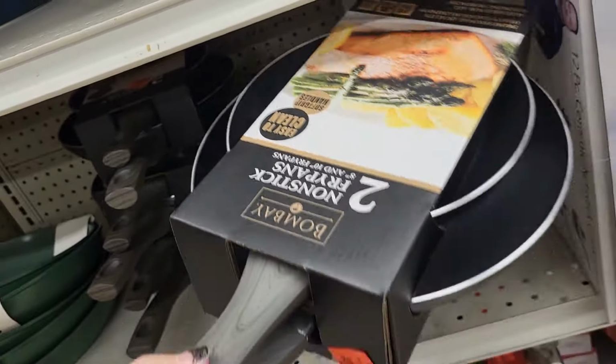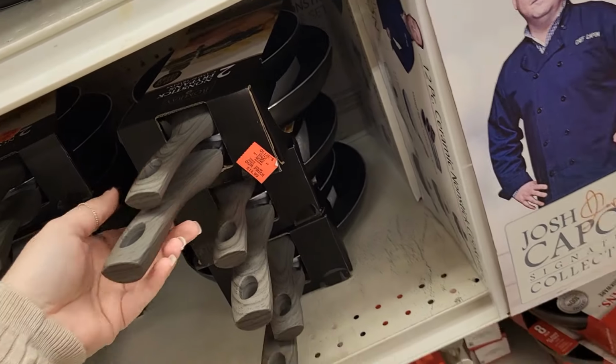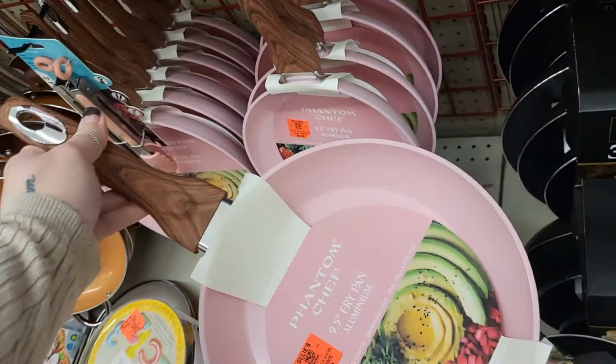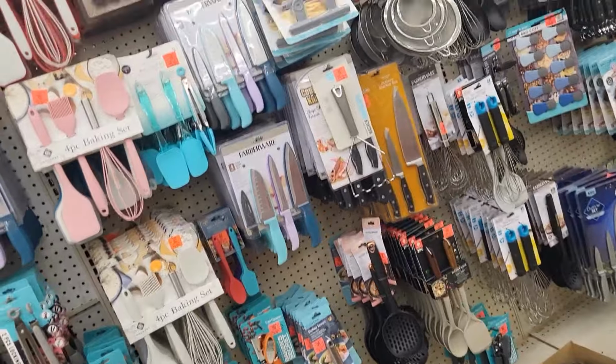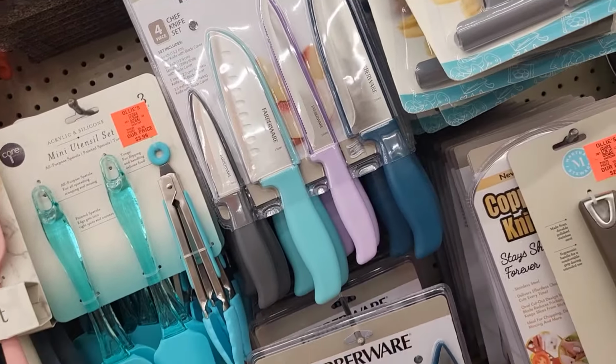I really want to get it to try it. I really do. I really do. Don't want it. Okay. Alright, I'm getting this. I'm sorry. We're going to get it. Not even partial to pink, but I grabbed it anyway. Oh, they got some awesome looking knives in different colors too.